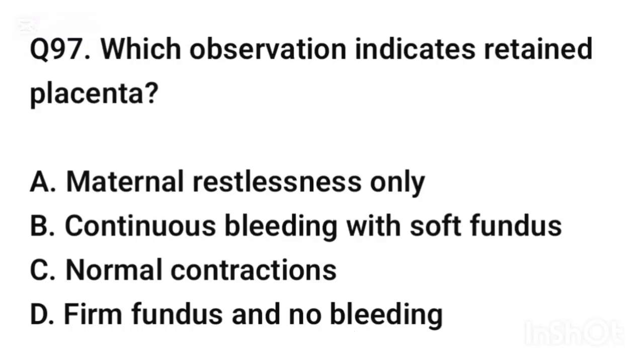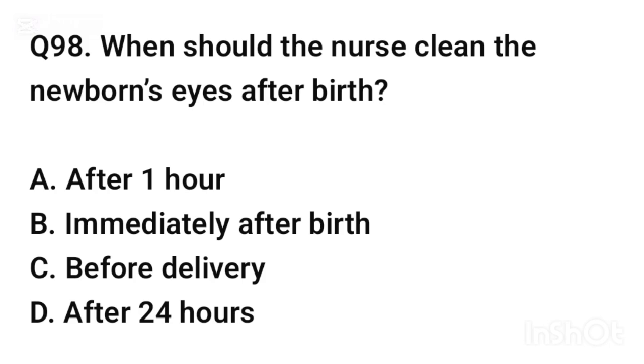Question number 97. Which observation indicates retained placenta? The correct answer is option B, continuous bleeding with soft fundus. Question number 98. When should the nurse clean the newborn's eyes after birth? The correct answer is option B, immediately after birth.